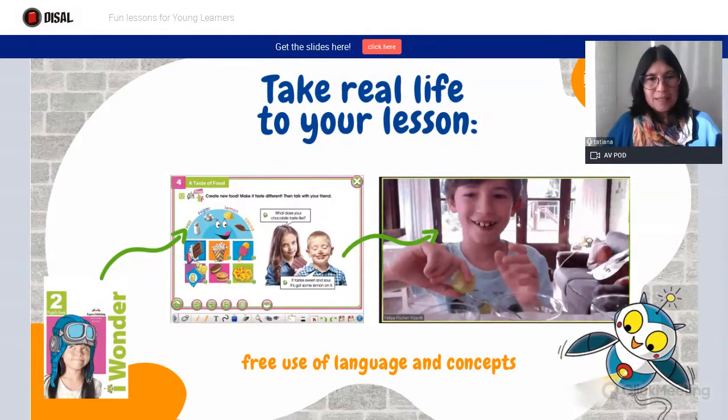So here I brought some examples of things that we can try to make our course material more real and interesting and fun for all of them, right? Here I got an example from I Wonder 2, and all the examples I'm going to bring you will be related to this series, in which they study tastes: it's bitter, it's sweet, salty, okay?